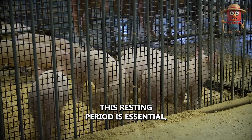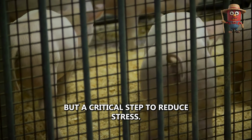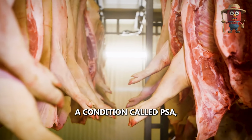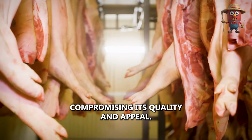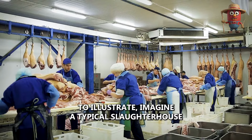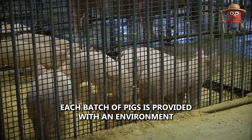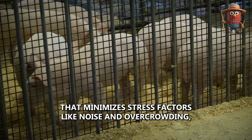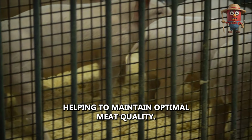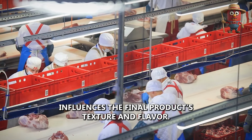This resting period is essential, not just a gesture of kindness, but a critical step to reduce stress. High stress levels can cause the meat to become pale, soft, and watery, a condition called PSE, compromising its quality and appeal. To illustrate, imagine a typical slaughterhouse designed to handle thousands of pigs weekly. Each batch of pigs is provided with an environment that minimizes stress factors like noise and overcrowding, helping to maintain optimal meat quality. Ensuring animal welfare at this stage directly influences the final product's texture and flavor.